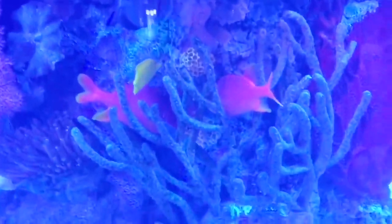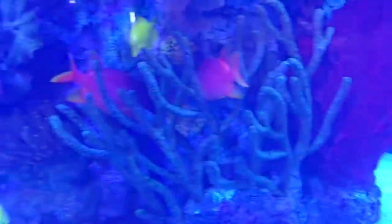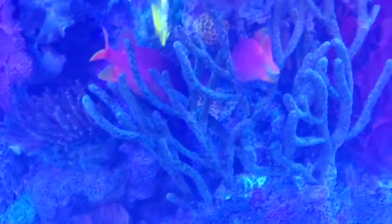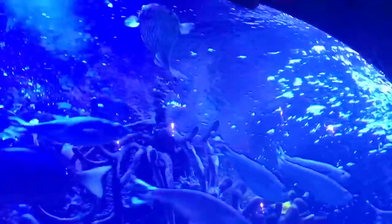These are saltwater fish. They can live in the ocean and they require salt water to survive. I think I saw a puffer fish in here somewhere. When it gets scared, it puffs out and has little spiky spines. There it is. He's not scared right now.